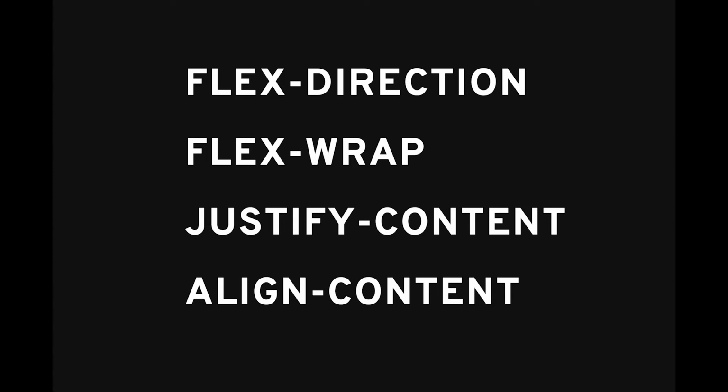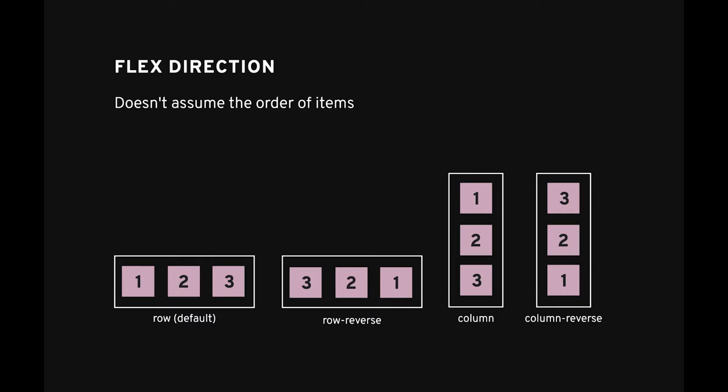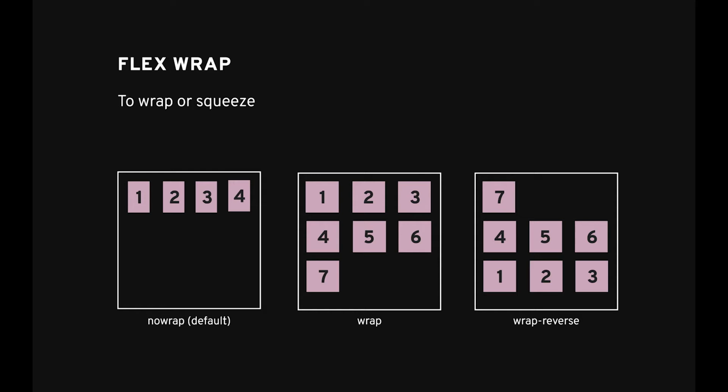These are all things that you apply to the Flex container, that is the thing you set to display as Flex. So you've got your Flex direction, which sets which order you want your items to sit in. Note that it doesn't have to be from left to right. You've got opposite, and you can set it in a column from top to bottom or bottom to top. Then you've got your Flex wrap, which basically tells the box whether it wants the items to try to all fit in one row, or whether once it runs out of room, it'll start a new row.